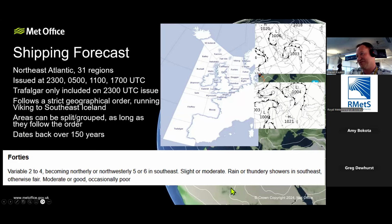And here's an example just from 40s, so in the middle of the North Sea, just from yesterday. Again, similar structure to the inshore waters, an example of some of the information you could see in there.